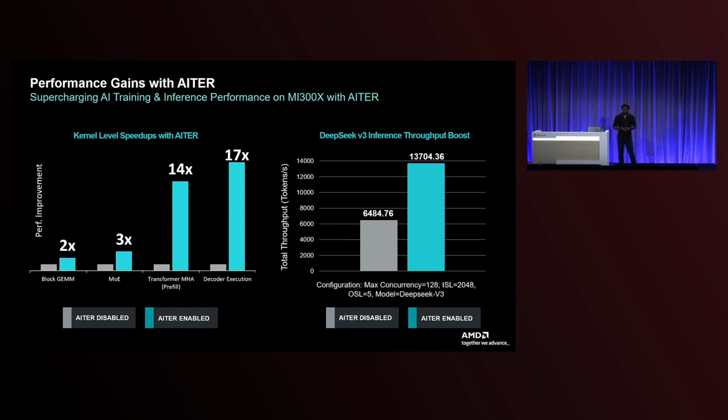It gives you an immense amount of throughput boost, as you can see in the second chart. We were at like 6,400 tokens per second, and it went to about 13,700 tokens per second by just switching the underlying library infrastructure. And that's all provided by default now. But it just shows you how we are able to unlock this performance. So just to recap, the idea is that the software footprint for all what you do is available, but it's also performant. Up to 17x at the kernel level, and up to 2x at like end-to-end level for models like DeepSeek.